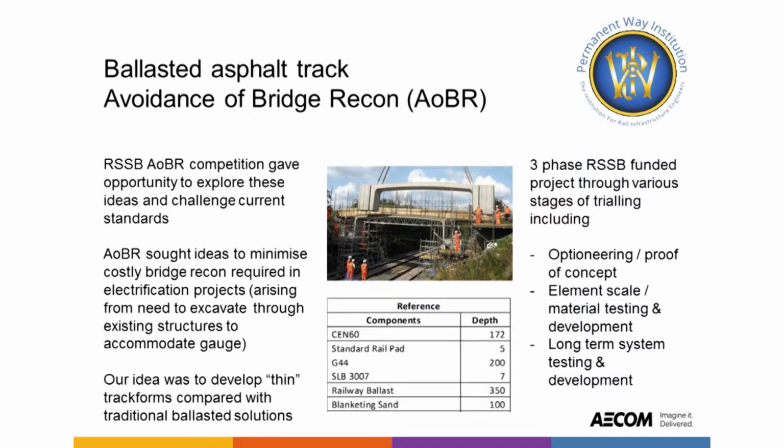So the RSSB launched a competition, the Avoidance of Bridge Reconstruction, which gave us the opportunity to explore some of these ideas and to challenge some of the current standards. And effectively the project was looking for ideas to minimise bridge reconstruction required in electrification projects. And this obviously comes from the need to excavate through existing structures to accommodate gauge. So our idea was to develop thin track forms compared with traditional ballasted solutions and reduce the actual excavation depth.